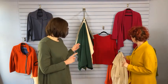To add structure to the boucle, line only or add an underlining? Well, we have an underlined boucle that I know of. I know we have the Brando that we lined. And this guy's got a lining. Although you could. I mean, there's no reason you couldn't underline it. We just lined this, I think, for design choice. What would you use to underline it?